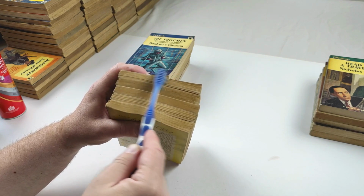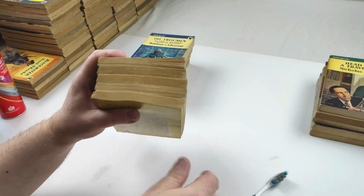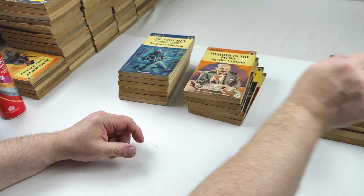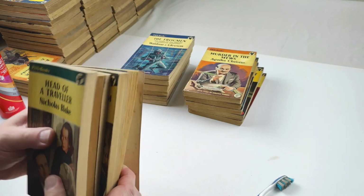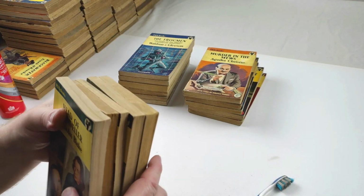But this has taken so much time. As you can see, the books I've got today, this is going to be a day's work cleaning this lot, which is quite a bit, isn't it?